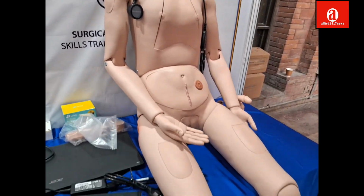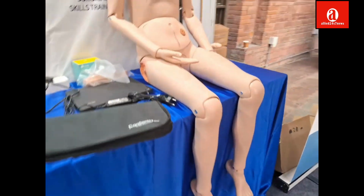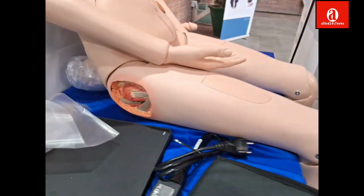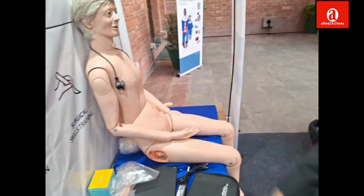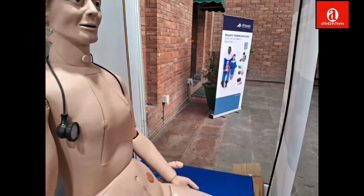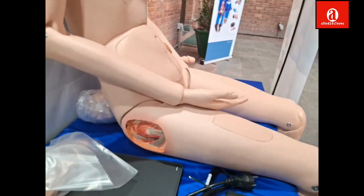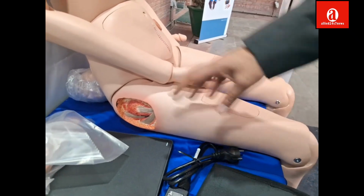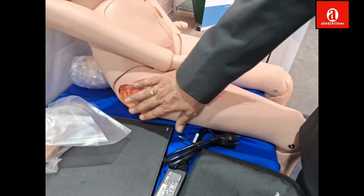This is catheterization on a patient. Yes, it's a patient care simulator. So it covers all the nursing procedures, plus it has these decubitus ulcers. Sometimes a patient is paralyzed, cannot move, or is in a coma. At that time the patients are lying on their side, and because of that they get ulcers.